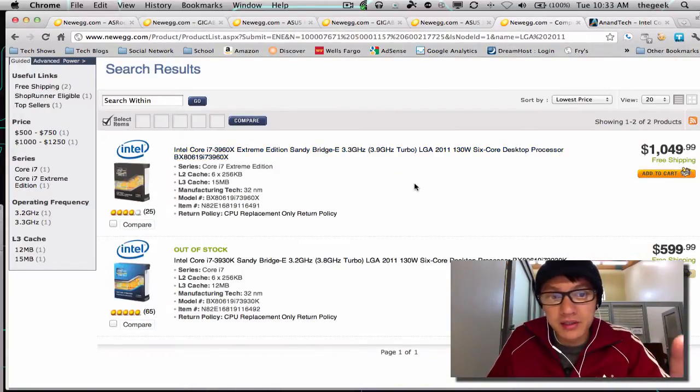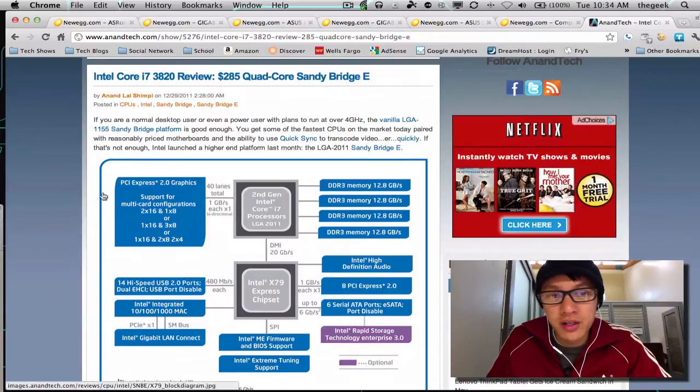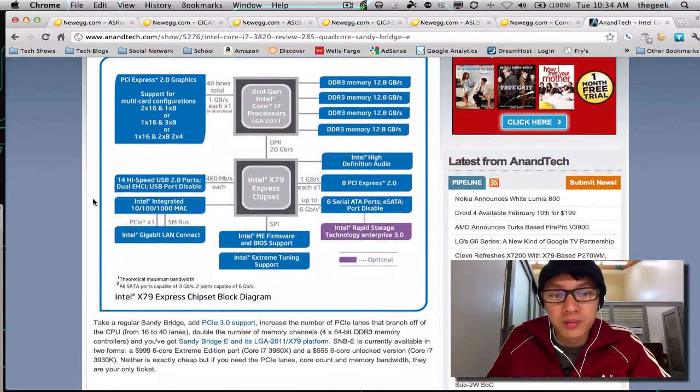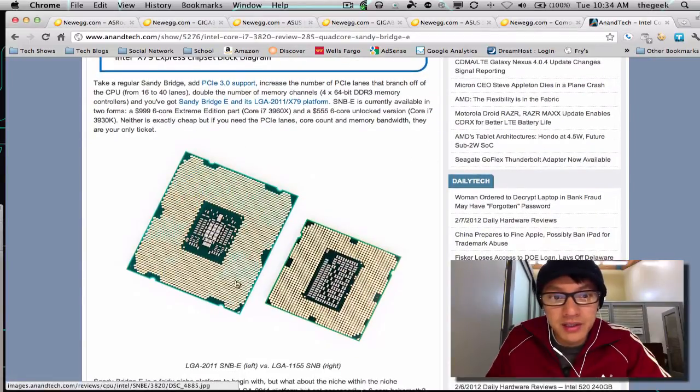Anyways, back to the CPUs. Right now there are only 2, and they're very expensive. The high-end one is $1,000, way beyond my price range. Even the $600 one is beyond my price range, because together with a motherboard you're looking at about $1,000, which is expensive. But they are coming out real soon with the Intel Core i7-3820, which is going to be a $285 quad core, built on the same technologies as these higher end ones, but it's only a quad core.